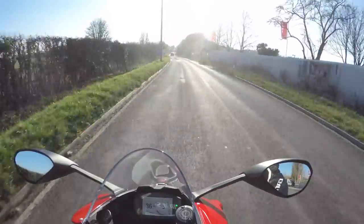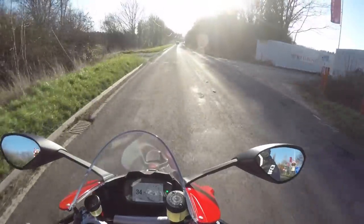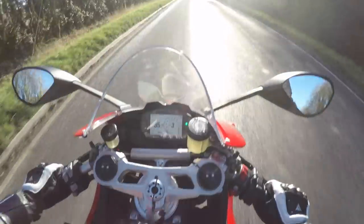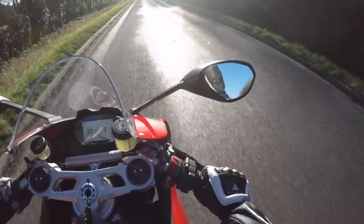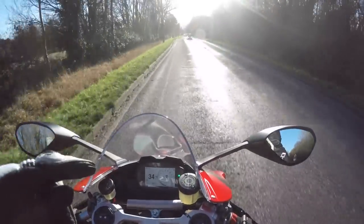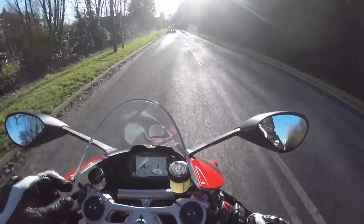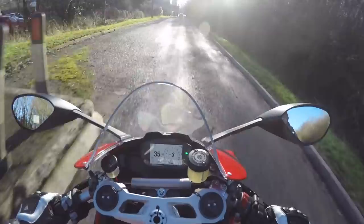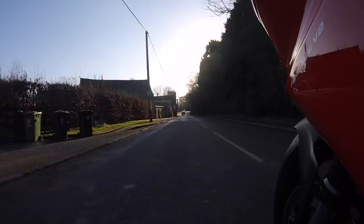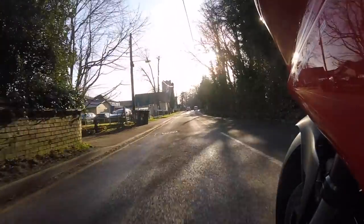So, initial impressions, comfortable. Does feel more like a V4 than my 959. I don't know why. It might be my imagination, but it does feel comfortable. I love the TFT screen on this. I think it's been taken from the Hypermotard, if I'm right in saying that. It's not as big as the V4 dash, it's a smaller version. But to me, the TFT, the single-sided swing arm, the underslung exhaust, the styling, everything about it looks superb. It's just brilliant.